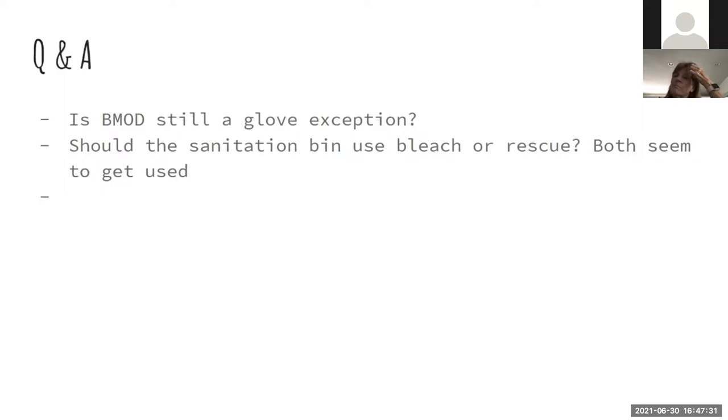Especially if the kittens have a priority BMOD tag, that means those kittens need every chance they can get to become used to humans. The reason we have that glove exception for BMOD kittens is because we want the kittens to get used to the smell and the feel of a human hand and not a latex glove. Obviously it smells completely different. So when they do get to a point, or even to a foster, where gloves aren't being used, they're looking at a brand new ungloved hand like, what the heck is this? I don't know what this is.